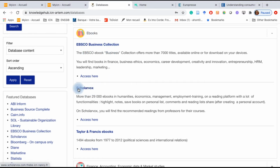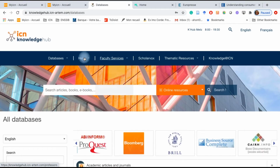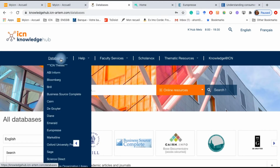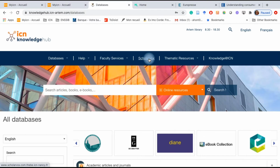Why don't we talk about Scholar Vox, that you can also access through here. And it's not listed here because it is not per se a database, it's a digital library. So I click on here.